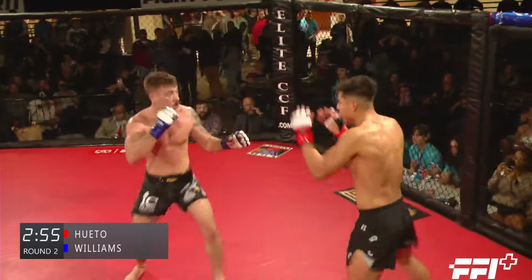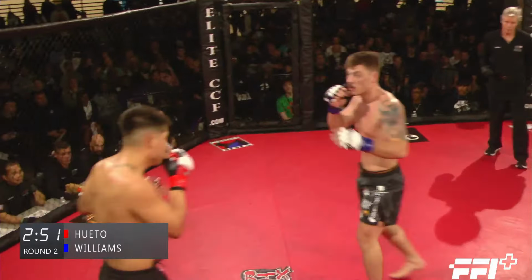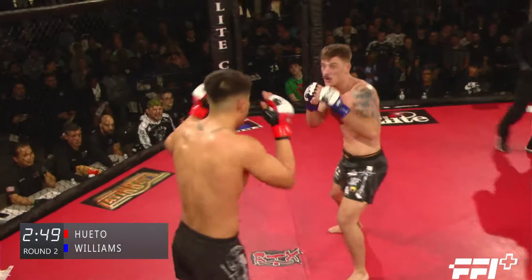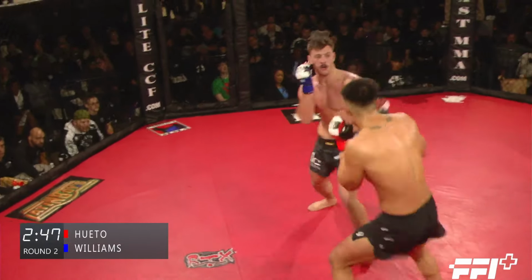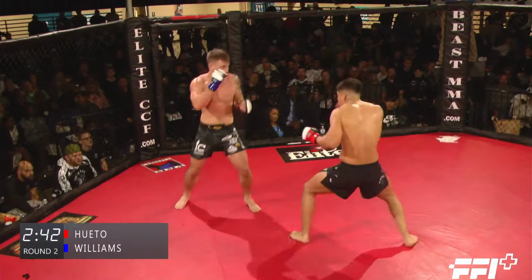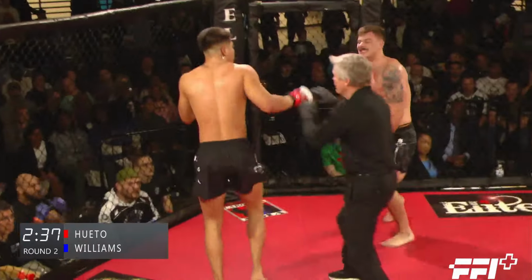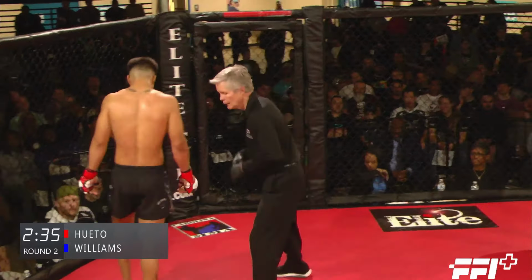There's a big spinning back fist for Williams. Rocked him with the spinning back fist. And Hueto's in a little bit of trouble here. He doesn't panic wrestle, though. He's trying to keep the space so far. He's still very wobbly. Oh, he's really rocked now. He got caught with another right hand during that exchange, and then another right hand. Oh, man. Williams is nice with it, too. He's not rushing at all.